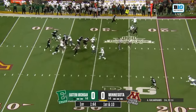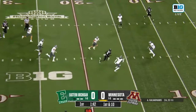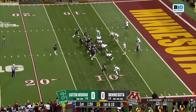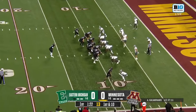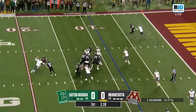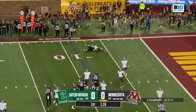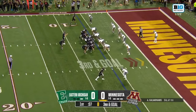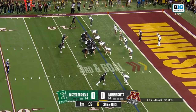He is loving this. He's out of the game. Darius Taylor, the back, and underneath. That is caught by Corey Crooms, and he moves it. Western Michigan transfer, former MAC rival and division rival of these guys. Play fake, Kaliakmanis, a contested catch. His play near the line of scrimmage sets up third down and goal for Kaliakmanis with Tyler in the backfield with him.